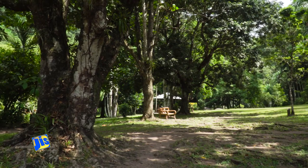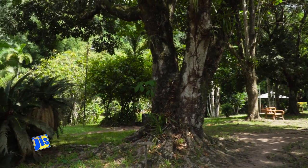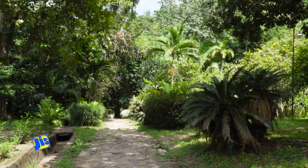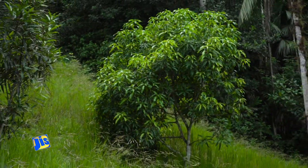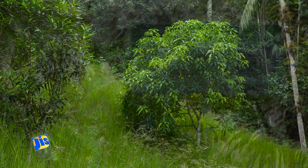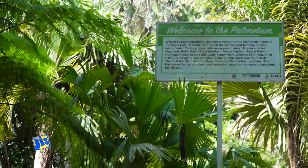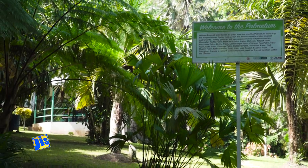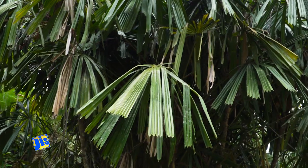Growing here are many of the plants introduced on the island in the 19th and 20th century. These include poinciana, Bombay mango, navel orange and tangerine. One time it had over 400 palms. I think we're down to 180 species. So you have an area dedicated to the various palms that were introduced into the gardens.